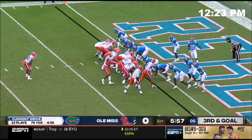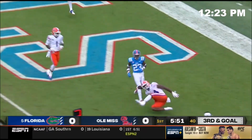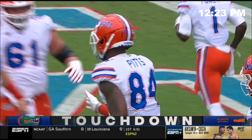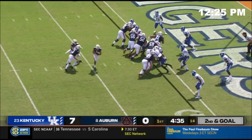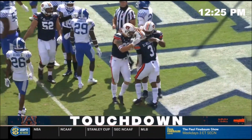3rd and goal. Play action. And there he is, as you said, Kyle Pitts, first Gators touchdown of the season. McGee still in on the right side. He was a Wildcat quarterback in high school. They go straight ahead, and DJ Williams plunges in.